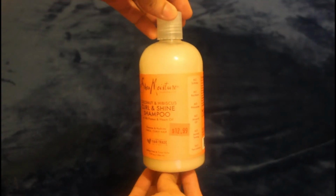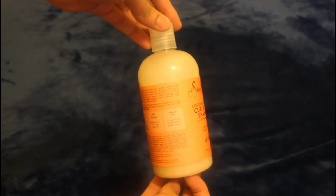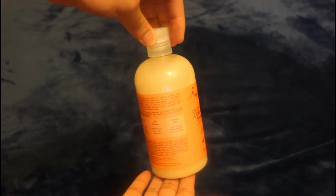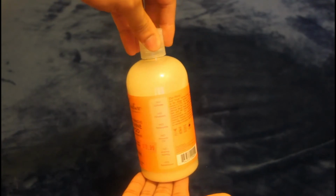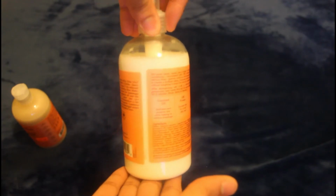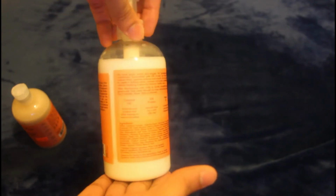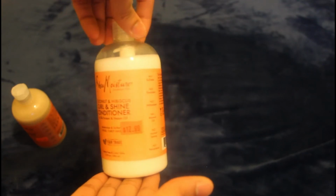The next product from Shea Moisture is the Coconut and Hibiscus Curl and Shine Shampoo with Silk Protein and Neem Oil. It cleans and hydrates thick, curly hair. The three items that they pointed out in this product are the same as the previous item. The last product from Shea Moisture is the Coconut and Hibiscus Curl and Shine Conditioner with Silk Protein and Neem Oil. This moisturizes and softens thick, curly hair. The three highlighted ingredients in this product are also the same as the other two.